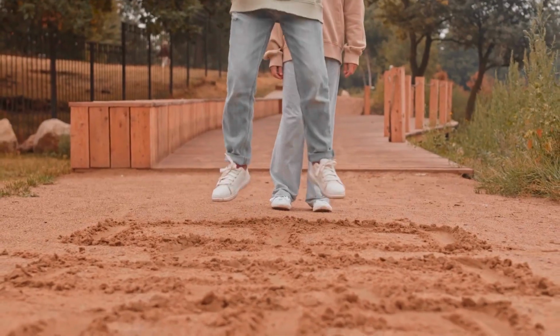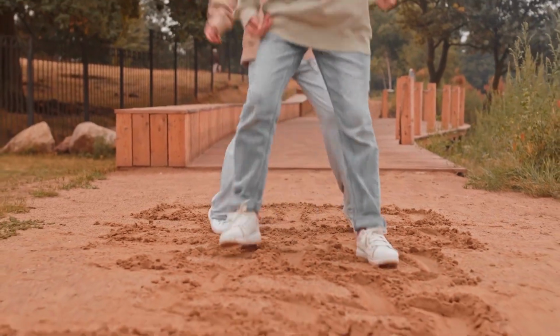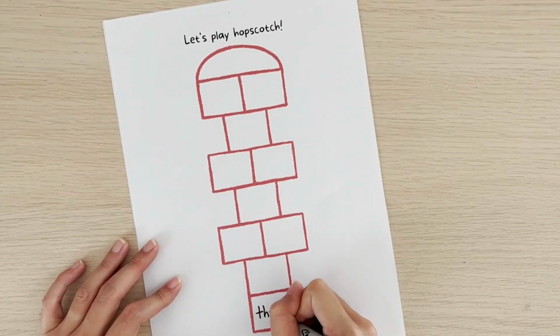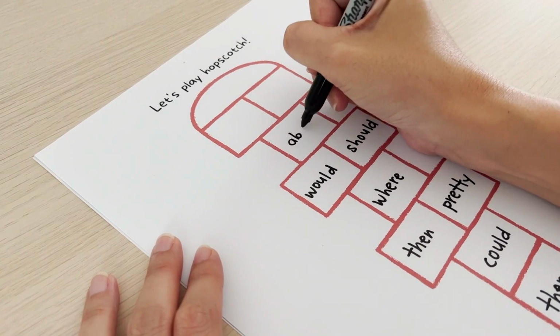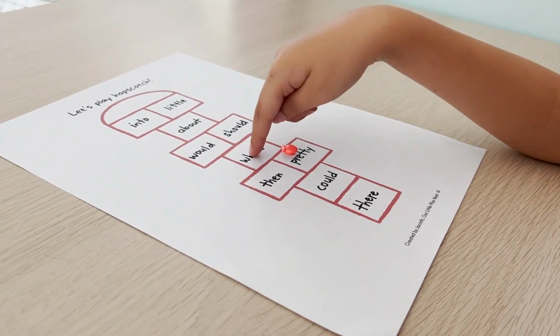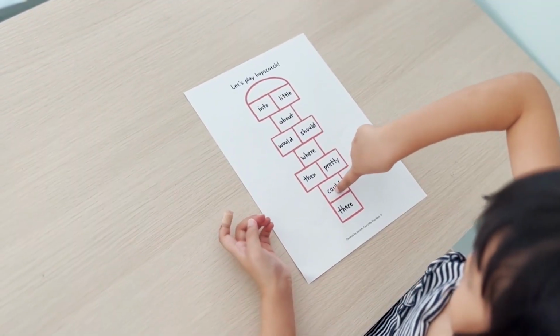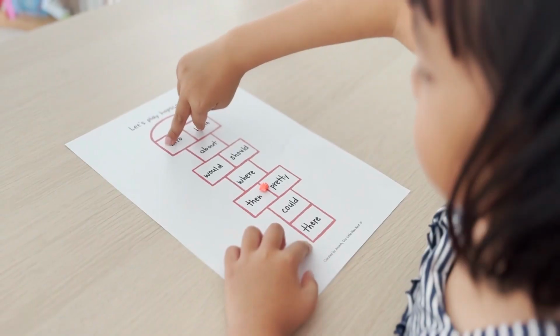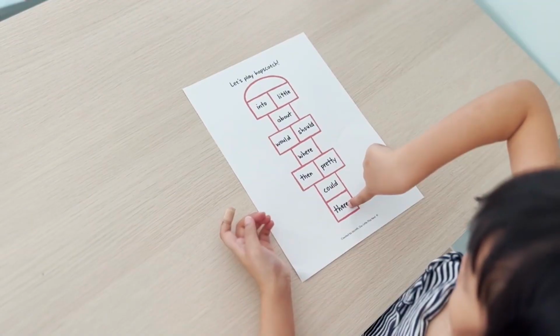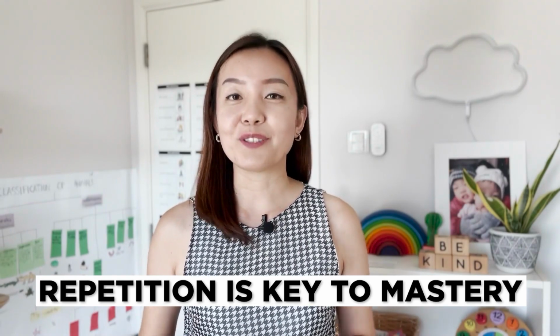Instead of jumping on a hopscotch drawn on the floor, we let our children jump with their fingers. I like to write new vocabulary, sight words, math sums, etc. on this hopscotch template. Grab a small counter and you can start playing. As your child jumps on each box, he or she has to read out the words or answer the questions. By the time you finish playing, he or she should be familiar with the sums because they have repeated themselves several times. Repetition is key to mastery.